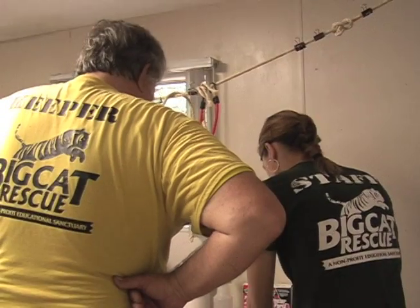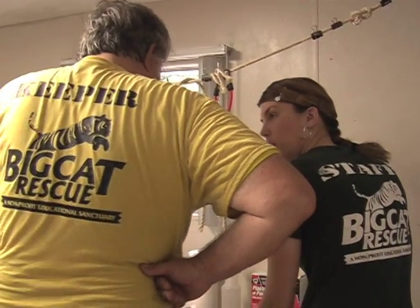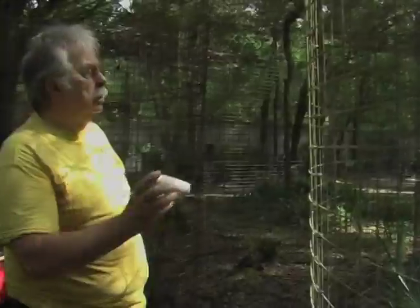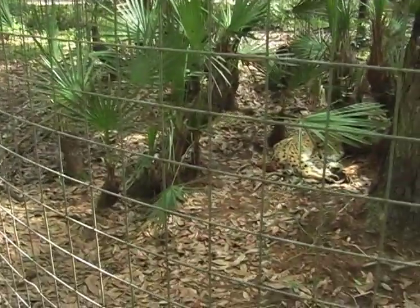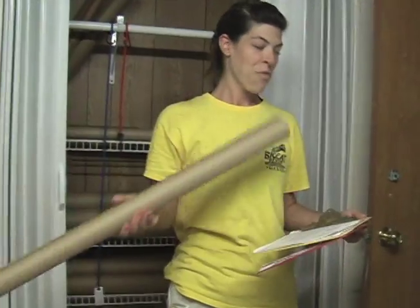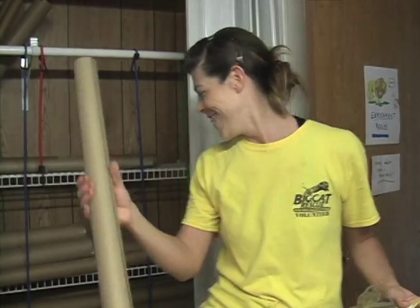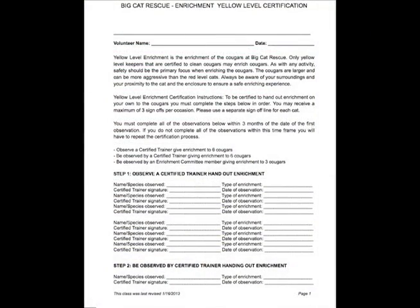Yellow level keepers are eligible to take the basic enrichment class and begin the certification process for handing out enrichment. Yellow level keepers are only permitted to hand out enrichment to the level of cat they are certified to clean. There are two separate certification sheets for basic enrichment, red level cats and yellow level cats.